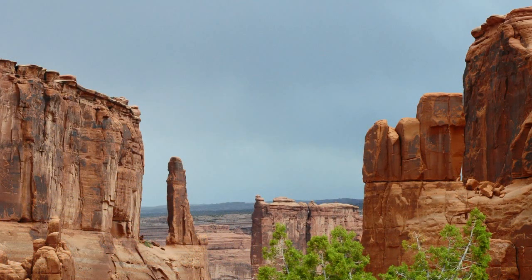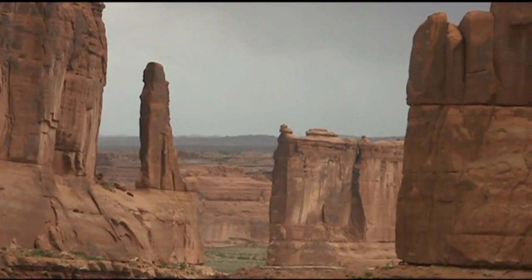It was cloudy and raining on and off most of the day, as you could see by the clouds in the background, but fortunately, every time we stopped, it quit raining for a while.